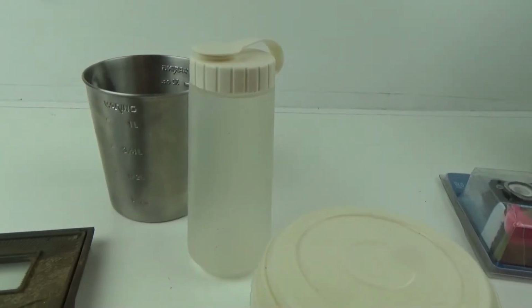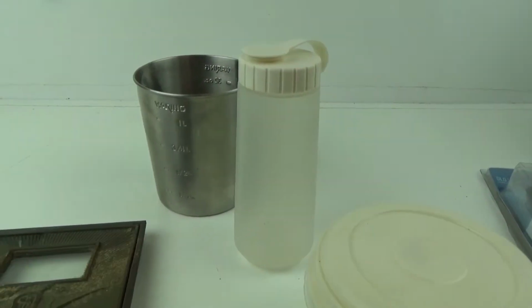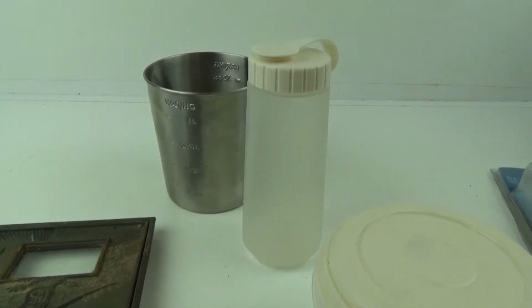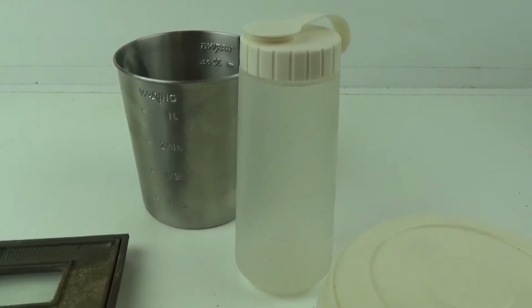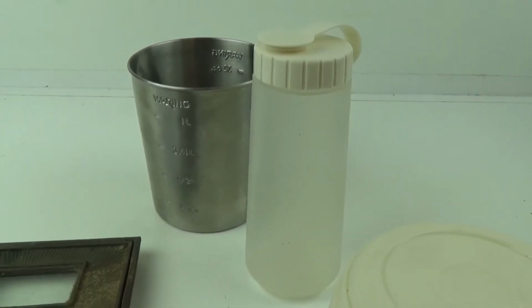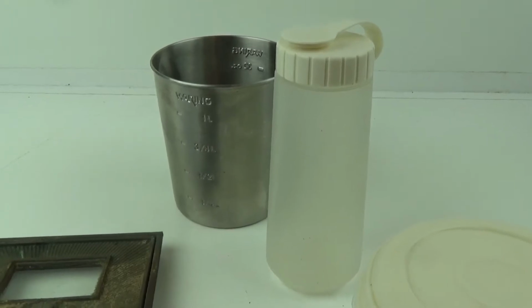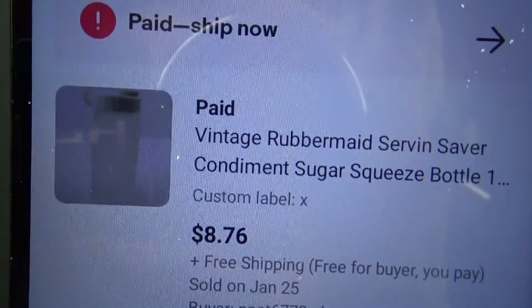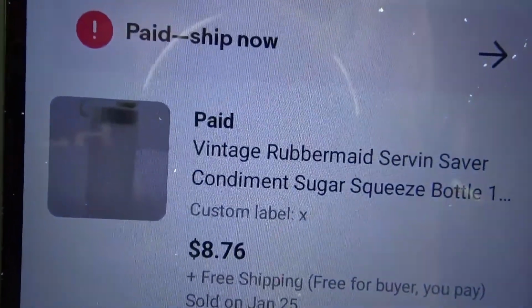And then we've got another Rubbermaid Serve & Savin' container. This item took a lot longer to sell than I thought it would, and it didn't sell for as much. If you guys ever find the small versions of these, they're worth great money. Those are for salt and pepper. These apparently don't do so well, but the small ones sell really well. You can generally get about 25 bucks a pair. But this one sold for $8.76 on sale with free shipping.